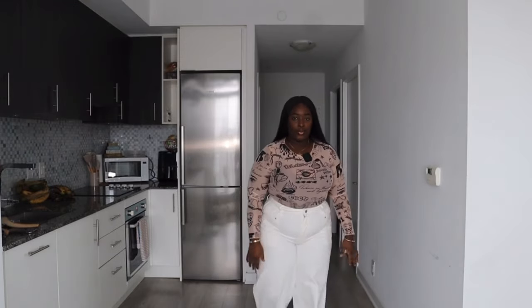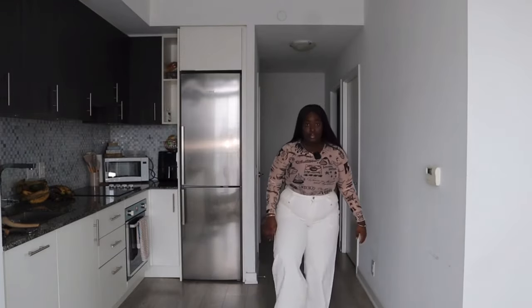Alright, this is a white pant with the bodysuit. I think this one is pretty, just because of how it fits on me though. It's really soft, like I mentioned earlier. And give me 1 second. I'm struggling with the zip. Okay, I got it to get in. Yep. It's also wide leg. It's long also. But guys, look at this fitting.